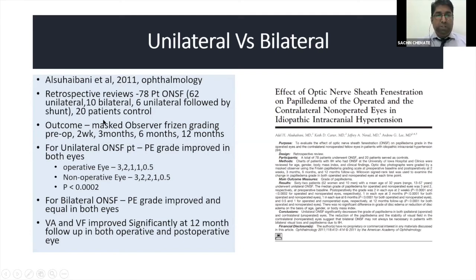The observer was supposed to do the papilledema assessment at 2 weeks, 3 months, 6 months, and 12 months. For cases where only unilateral optic nerve sheath fenestration was done, papilledema grading improved in both eyes, although at times it was not equal, but ultimately at 12 months follow-up it was equal in both eyes, which was statistically significant. For bilateral optic nerve sheath fenestration, the papilledema grade improved and was always equal in both eyes. Visual acuity and visual field improved significantly at 12 months follow-up in both the operated and the non-operated eye.